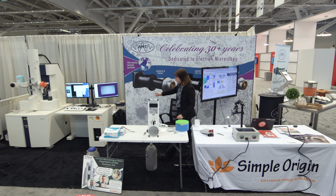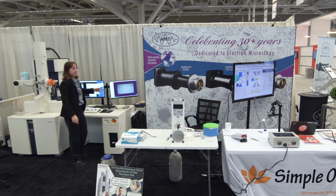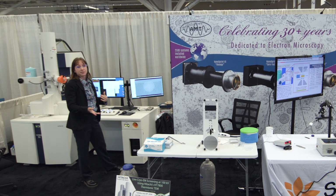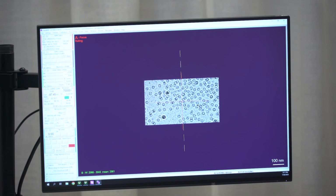And so if we're looking over here, you can now see that I have a sample under ice. This is virus particles or virus-like particles that are being screened using SerialEM.